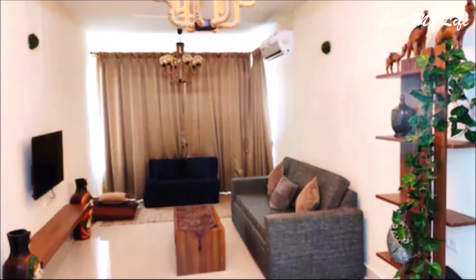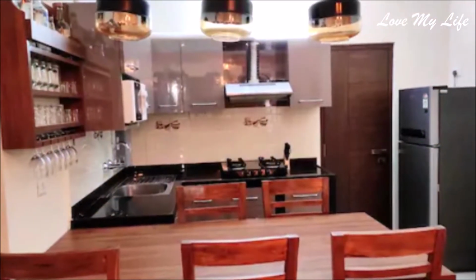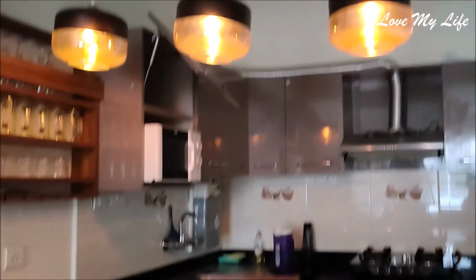So you can really spend a good time at your drawing area. And on the right hand side you will find the kitchen and dining area. So kitchen is also full of facilities like utensils, microwave, fridge, and the dining table, everything was there, so no need to worry about the kitchen part.